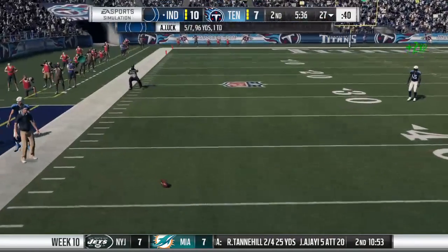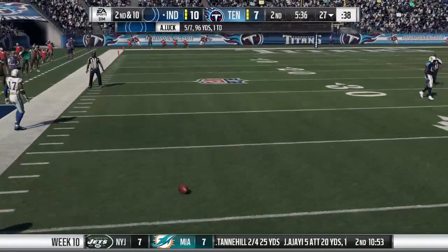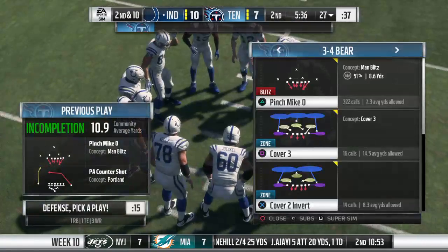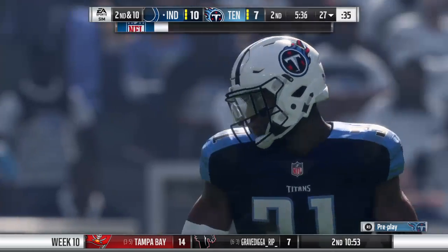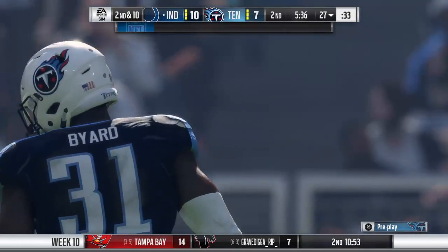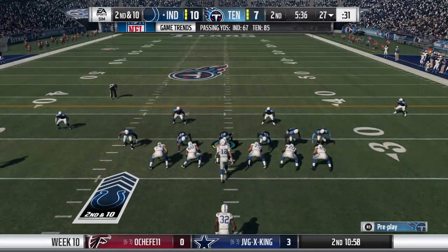And nearly picked off. Surprising to see a defender of his caliber let it get away, but it does get away and it's 2nd down. Well, so they just got the football on an interception. They almost gave it right back the same way.